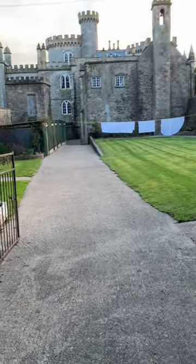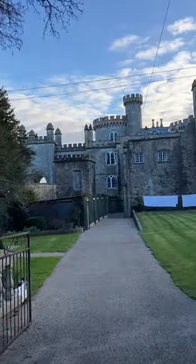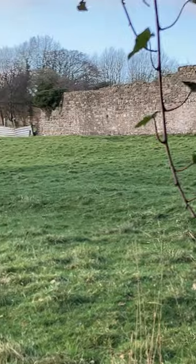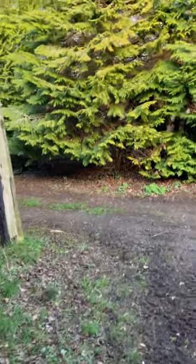There's the firewood. And that's the back of the castle, as you can see. There's an old building there, isn't it? There's more old buildings there. Amazing to think that the American troops were actually billeted here, isn't it? Fantastic.